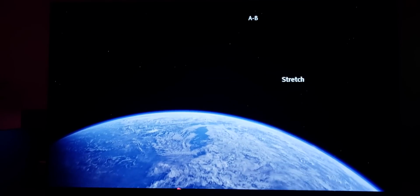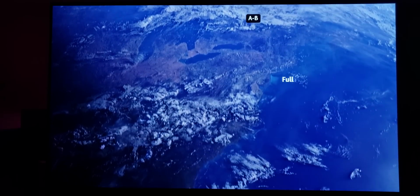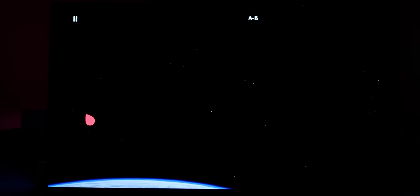Let me zoom in so you guys can see a little bit better. Here. It is difficult for you to see this, here, let me pause the video here. It is difficult for you to see each individual star through this camera, but trust me, on the OLED, I see these stars.